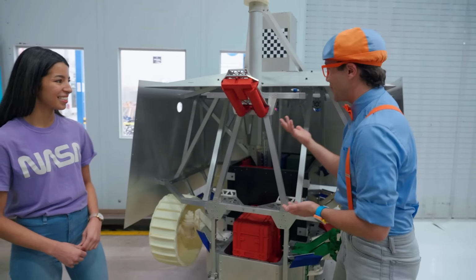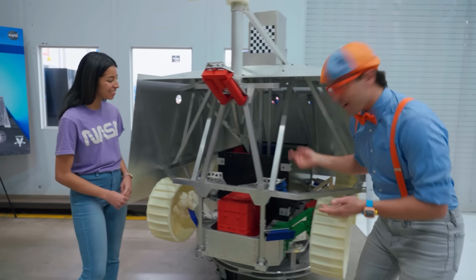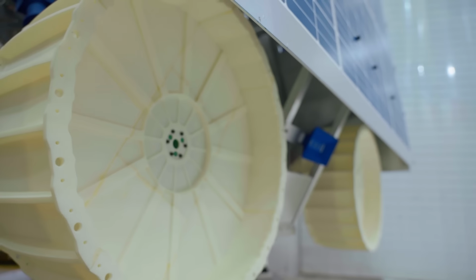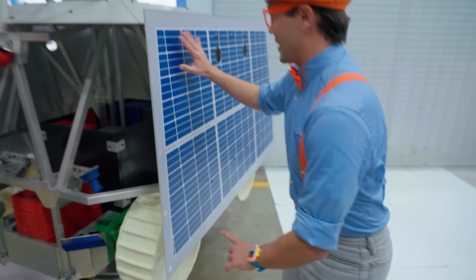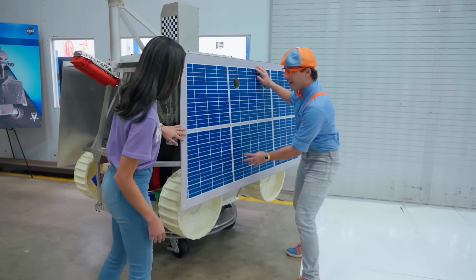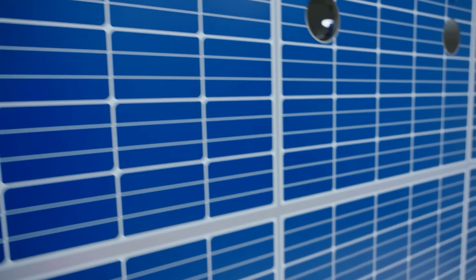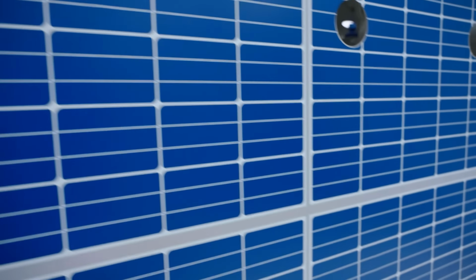It's so colorful, too. Look at all the parts. There's a wheel, and it's the color white. Look. Whoa, Emily, what's this? Oh, this is one of Viper's solar panels. Whoa, look at this solar panel. You know, I like this solar panel because it's one of my two favorite colors, blue.